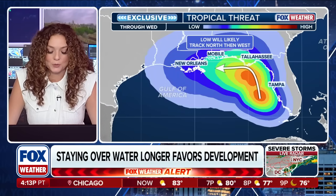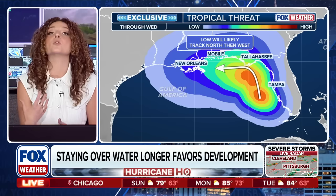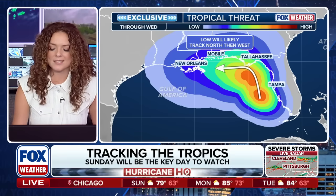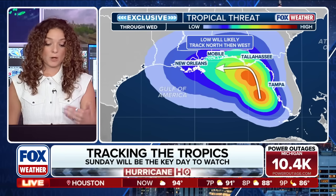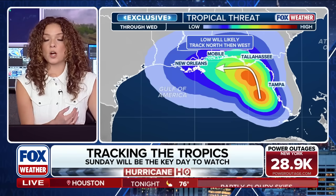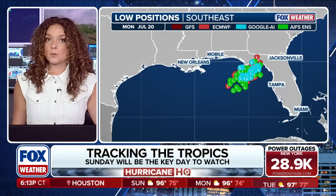So looking at our tropical threat, this is our Fox Weather exclusive model. It takes into account all of the models and the potential to actually see something tropical developing. So right now we're sitting in that medium range. And also most models do want to take this Invest, move it to the north, and then shift it towards the western part of the Gulf. And it's going to be right along the coast. So we're talking Alabama, Mississippi, Louisiana could be up next when it comes to some of that tropical downpour potential.